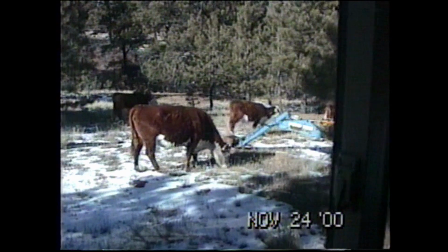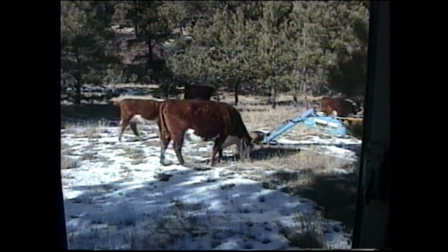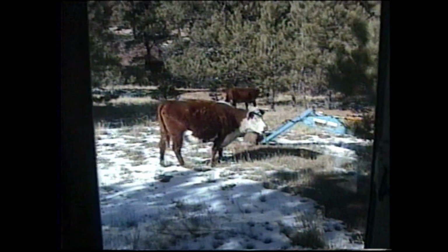Every so often, there's more than just wildlife roaming around the property. This was our first time seeing cattle at the cabin.